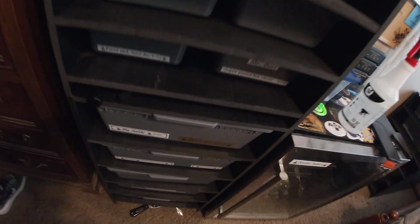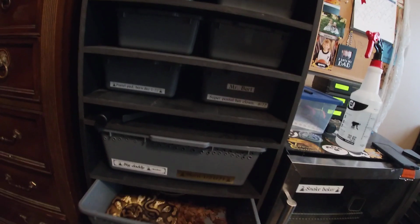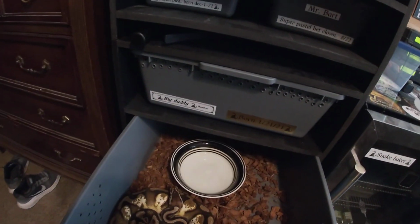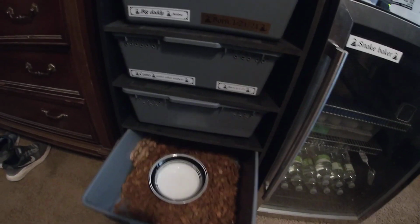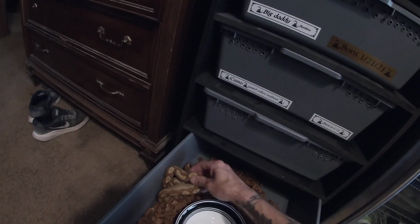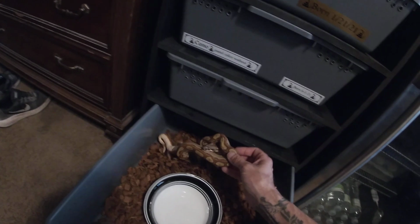We got Camo, pastel calico. Pretty sweet dude too. Down here's the two boas. Got the boas, motley boa. What are you doing there hiding your head? He just shed yesterday, so he's kind of chilling.